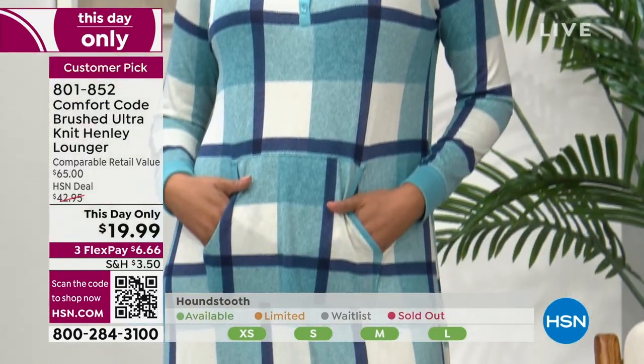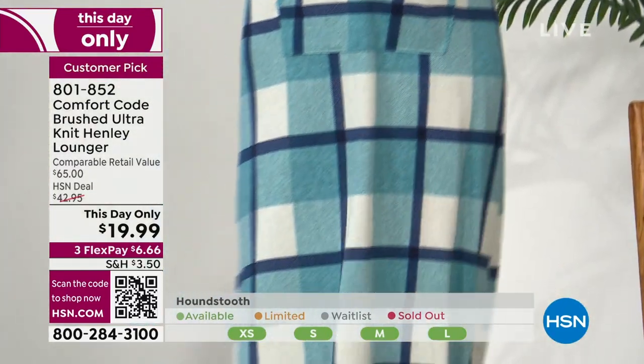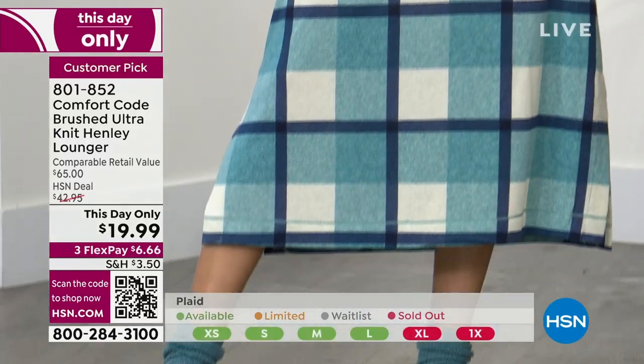Oh, in the blue plaid, we're down to, Brandon, I'll need it again. We have 250 left if you want the blue plaid. You're seeing it right now, extra small through large. How are we doing in the other ones?